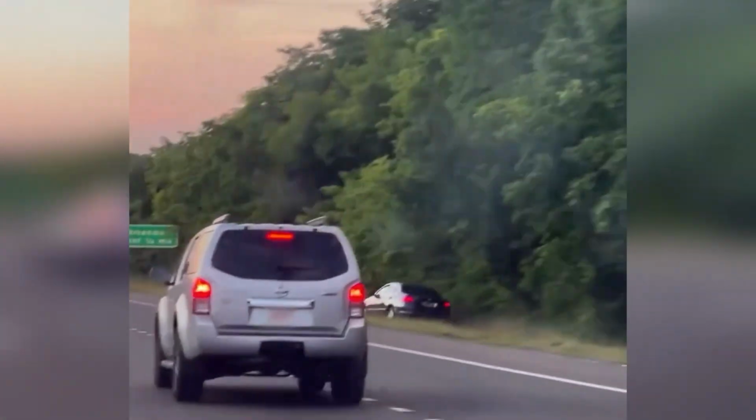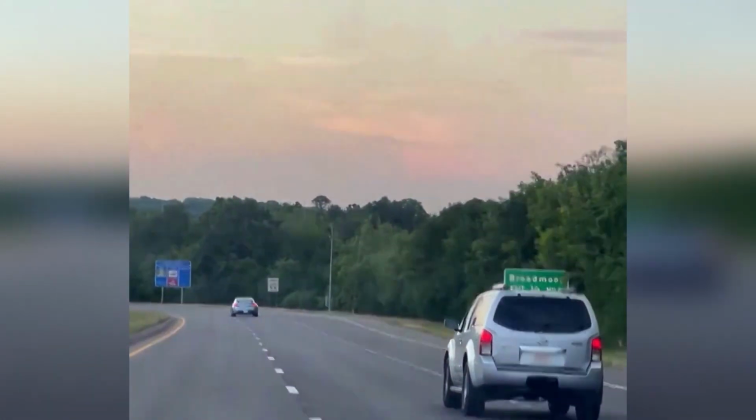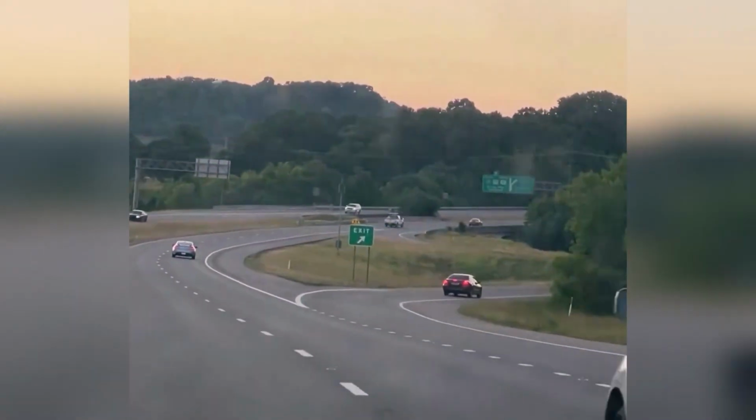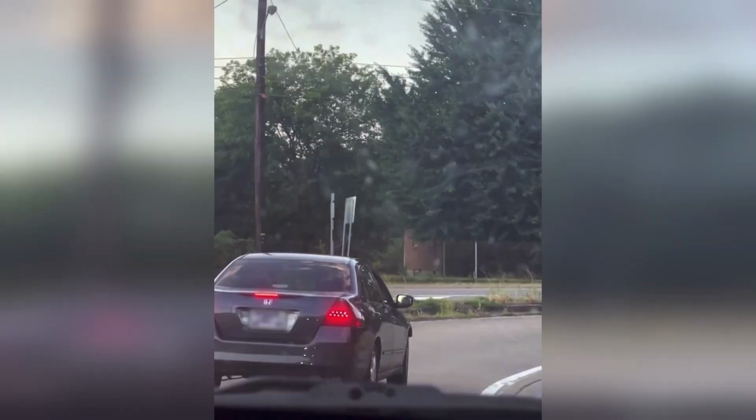Oh my God, oh my God, oh my God. You got that right? Yeah. After the close call, they follow the vehicle as it exits the highway. And when the car suddenly stops in the middle of the off-ramp, though there's no way to be sure, Sarah believes the driver may be under the influence of something.